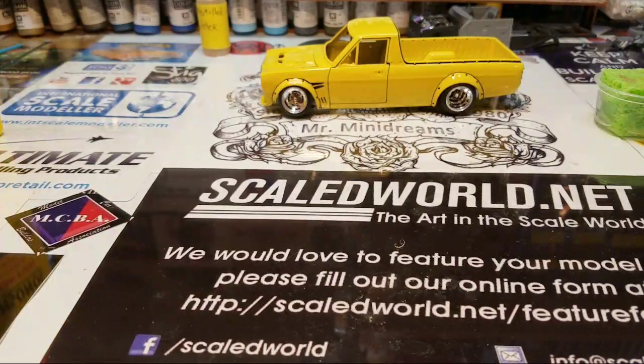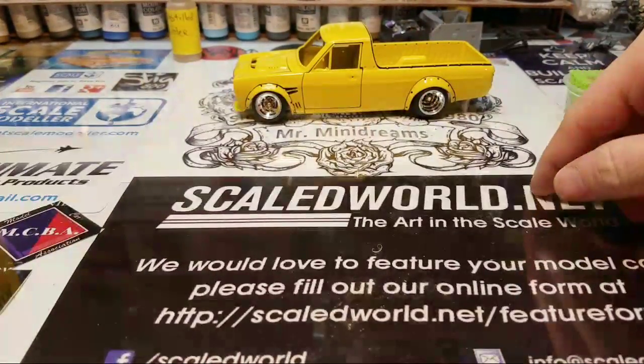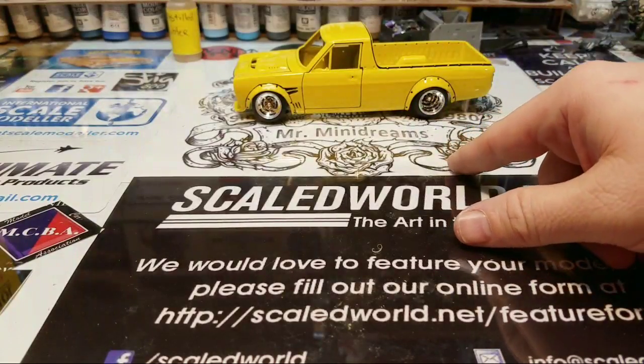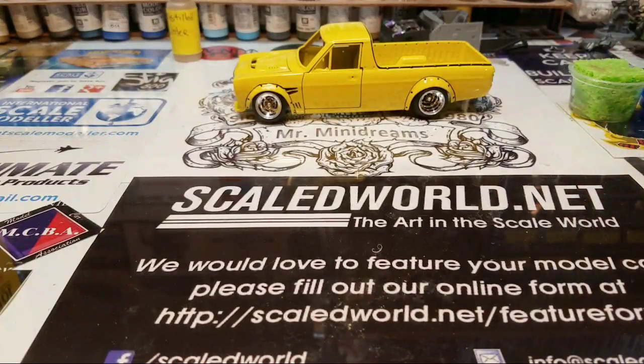And like again, guys, I think I'm going to call this one short today. Go to scaledworld.net. Check out more of their awesome builds. This build here is for Scaled World. It's just, I'm trying to get it to come together. Oh, man, I'm tired. So, hope you guys have a great day. Hope you guys get some modeling in.